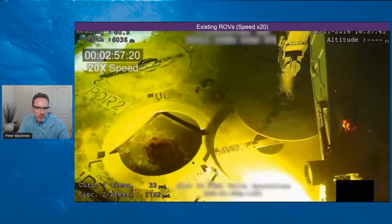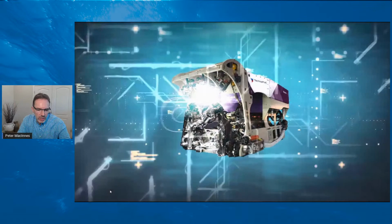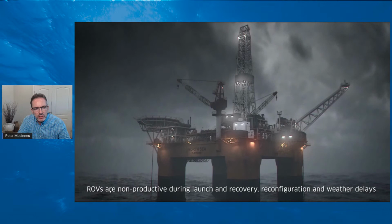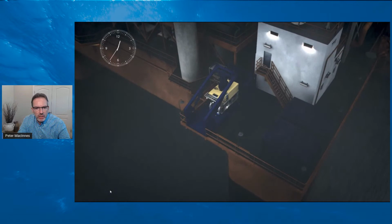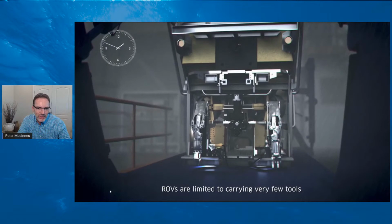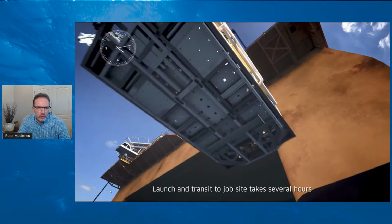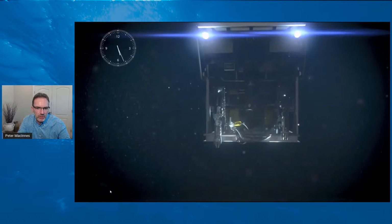So let's take a look at Gemini and first of all, contrast it to legacy ROV operations. With a legacy ROV, it's important to understand that the system is non-productive during the phases of launch and recovery, system reconfiguration, and weather delays. As you can see in the clock in the top left-hand corner of your screen there, many hours can pass by while you're waiting on the weather to clear. Then when you can dive, depending on the water depth, it can take easily up to 2 hours from the time that you start to launch the vehicle to the time you're at the work site.